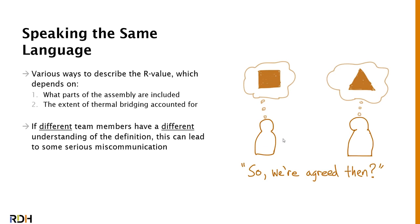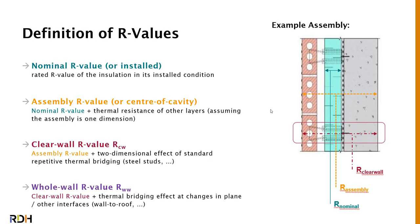We really want to point out that communication can get lost in these definitions. We're going to go through some definitions that we've put together for how we refer to R values of assemblies. If I can make one point, the biggest point is to make sure you're all on the same page and you're talking about R values in the same way. So to iterate that point, I have these four definitions of R values here.